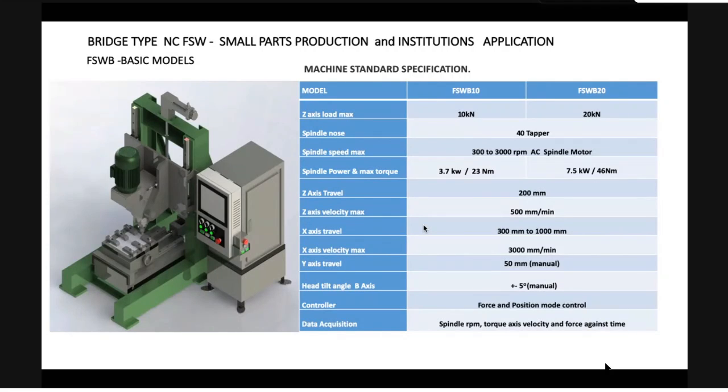We have two models of FSWB, the 10 kilonewton and 20 kilonewton force, with ISO 40 spindle taper and spindle speed 300 to 3000 rpm from an AC spindle motor through VFD drive. Spindle power and torque is 3.7 kilowatt for FSWB 10, with 23 Newton meter maximum torque, and FSWB 20 is 7.5 kilowatt with 46 Newton meter maximum torque. Z-axis travel is 200, Z-axis daylight is 300, and Z-axis velocity is 500 mm per minute. X-axis travel is 300 to 1000 according to customer requirement.